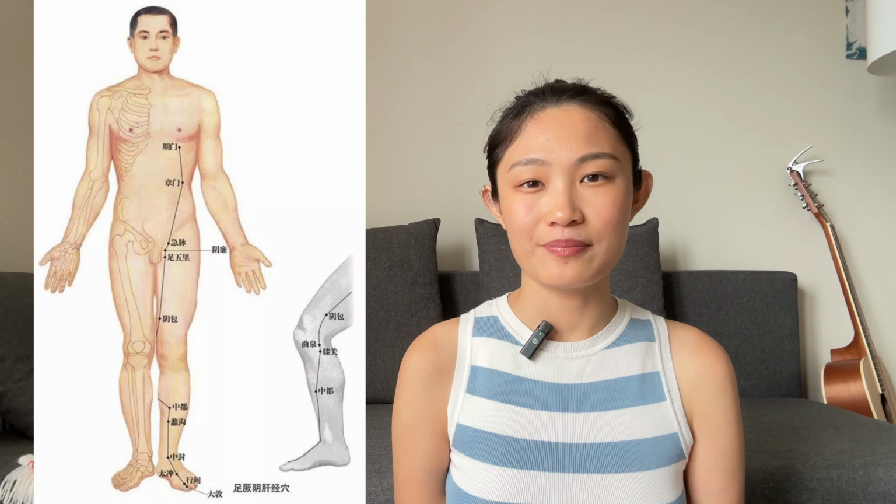Now moving on to the third point, taichong, or a quiet harmony. It's an essential point on the liver meridian, and it was also introduced in the video for relieving headache, in case you'd like to check it out. Liver issues can lead to tinnitus, so it's crucial to enhance your liver function by stimulating the taichong point.